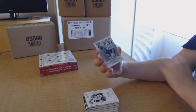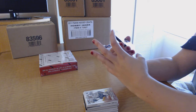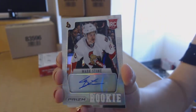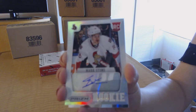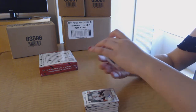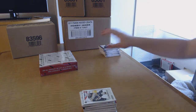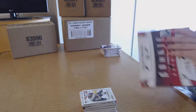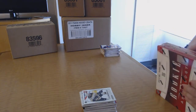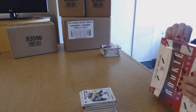We've got a Daniel Sedin for the Vancouver Canucks. For the Ottawa Senators, rookie auto Mark Stone. And a Max Sauve rookie for the Boston Bruins. Alrighty, box number 12. Last box. If I can open it, there we go.